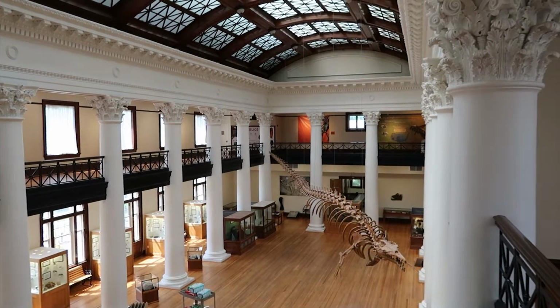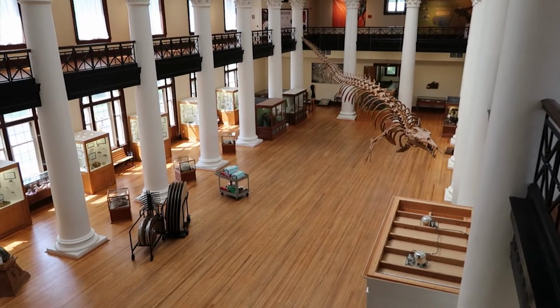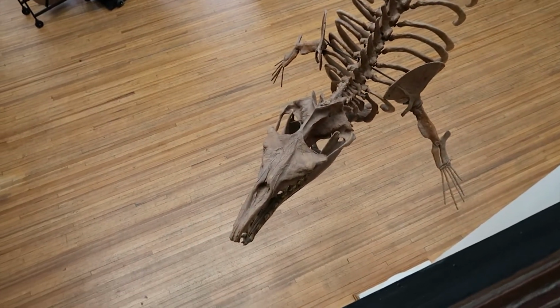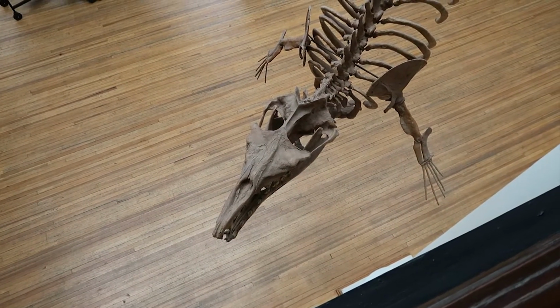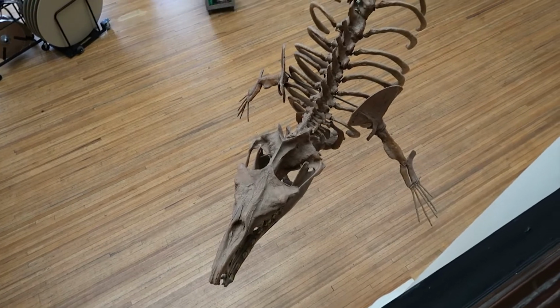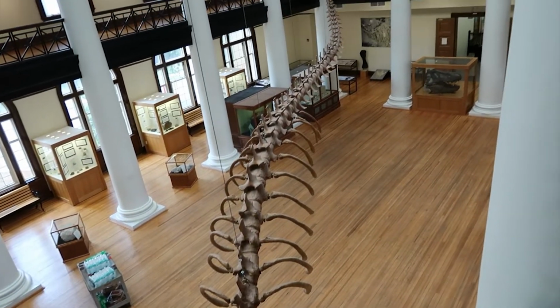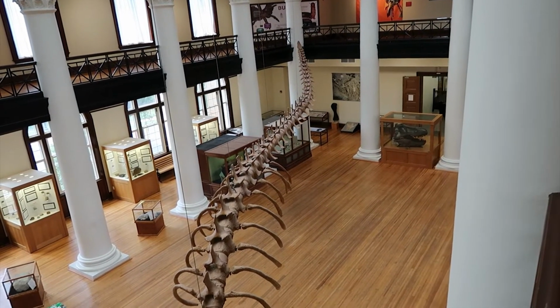And here's the view from upstairs. Look at that. You ever saw one of these from up on top? You've seen it now. Now you can say you've seen it. The Basilosaurus. And there he goes, all the way over to the end over there, to the corner.